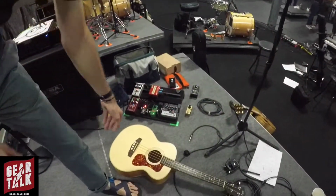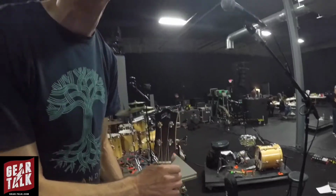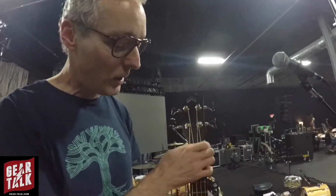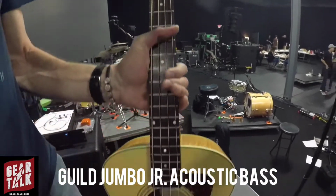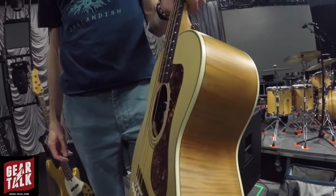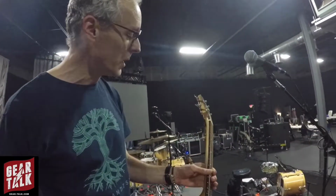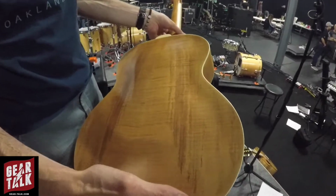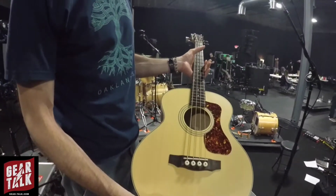Over here, just got this yesterday. I had to get this last minute because Michael just threw the idea of an acoustic set a few days ago. So a friend of mine recommended this Guild Jumbo Junior bass, and it really blew me away. Look at that maple on the side. Yeah, really nice, solid spruce top, laminate back and sides, but nice job on the figuring, and it's a rounded back. But I'll tell you what, the plugged-in tone really blew me away.